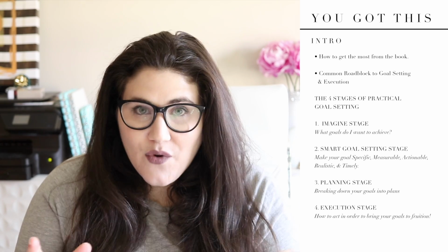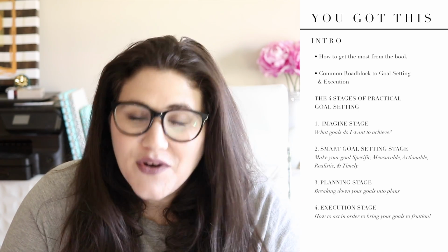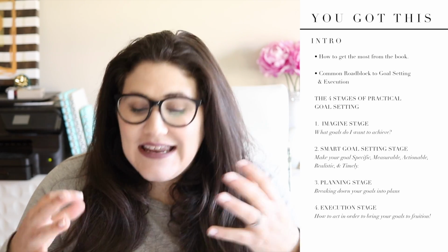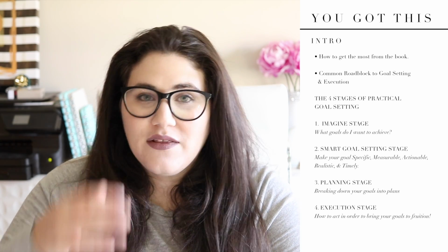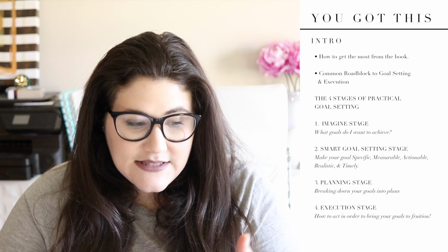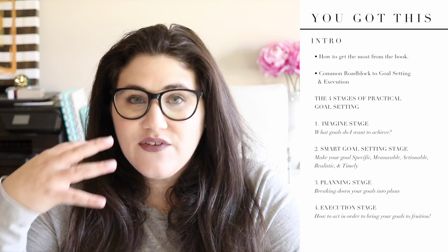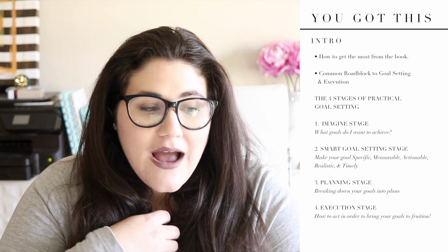And then stage 4, and in many ways, this is probably one of the hardest things for people to do. Stage 4 is the execution stage. And yes, I do walk you through different strategies for how to support the execution of your goals through this workbook, because it is something that is learned. I think executing, specifically at a high level, is something that I've been very good at for a long time.